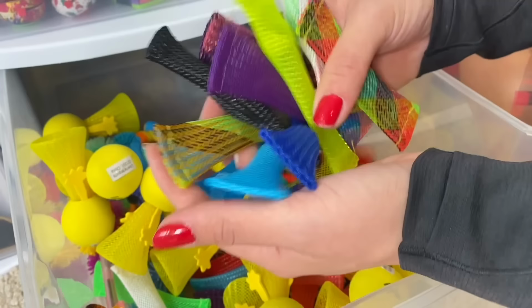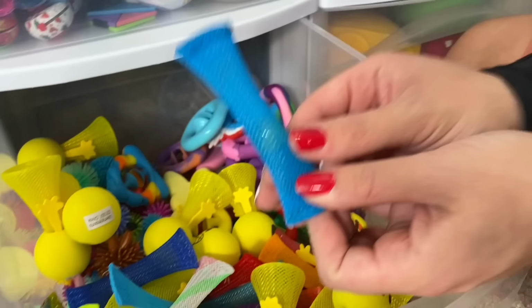And then the last portion of this drawer is again the marble and mesh, another OG fidget toy that I never personally got super into. Basically, there is a marble inside of the mesh, and you can just kind of move it around. So it's a classic fidget.